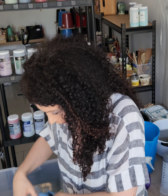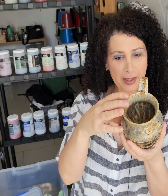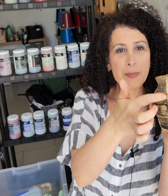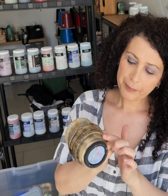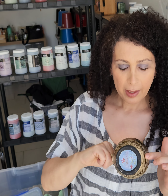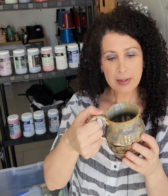And okay. Ooh la la. So this is again a repeated recipe. This is the oatmeal, the famous oatmeal with ancient jasper. And on the, I think that's shattering too, I applied the black from Clayworks and sponged off. So this is also nice.